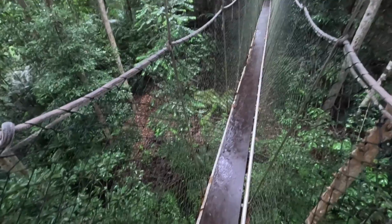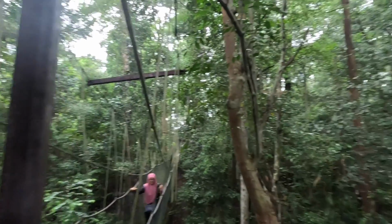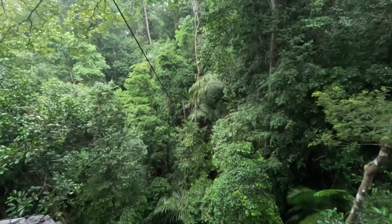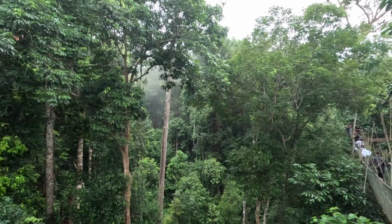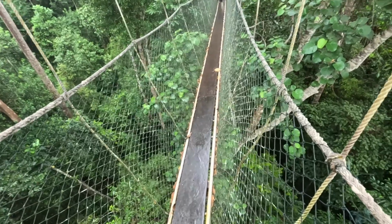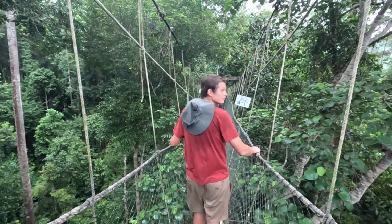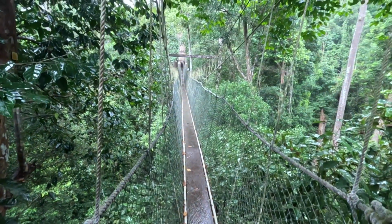Pretty high. You're high, obviously, in the canopy. Look at this. On the walkways, they're a little scary if I'm being honest.